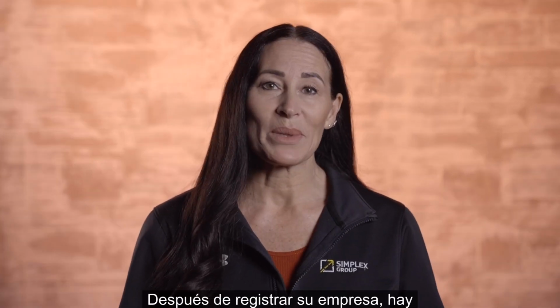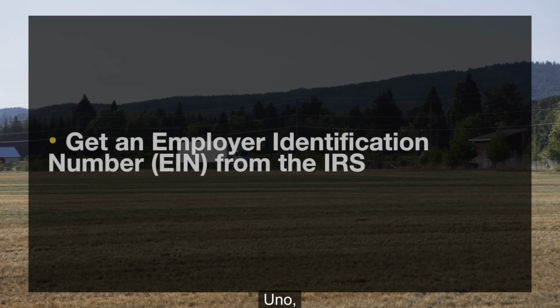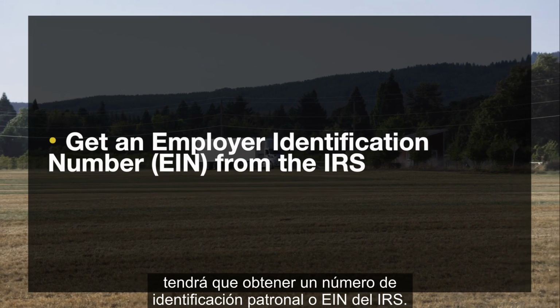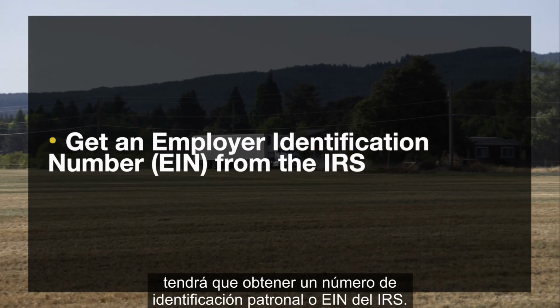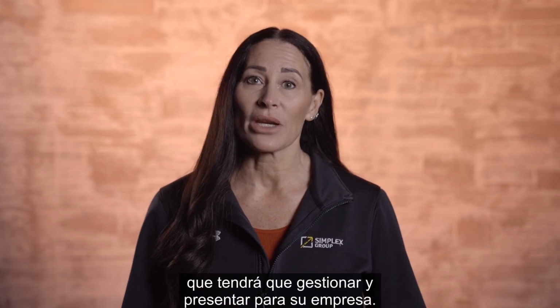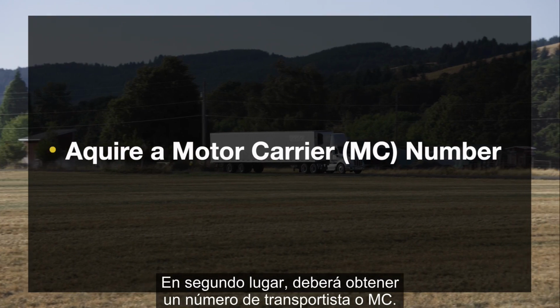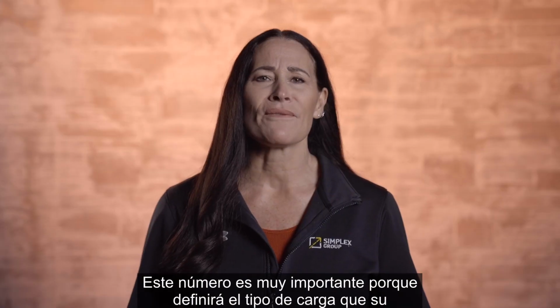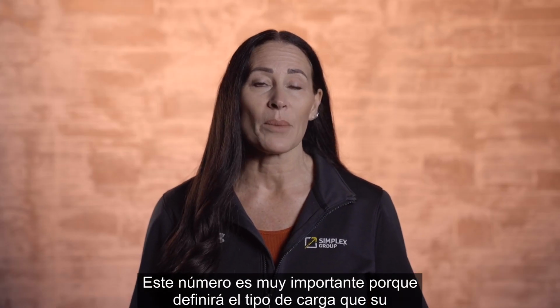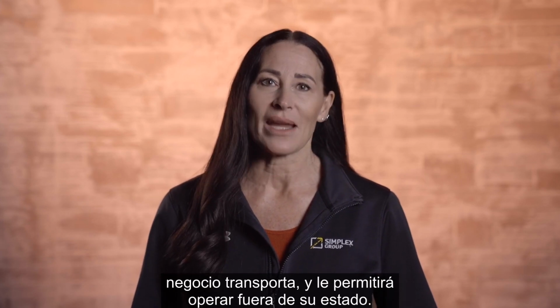After you've registered your business, there are 7 pieces of paperwork you'll need to go through. 1. You will need to get an Employer Identification Number, or EIN, from the IRS. Your EIN is essential for all the taxes you will need to manage and file for your business. 2. You will need to acquire a Motor Carrier, or MC number. This number is very important because it will define the type of cargo that your business hauls, and it will allow you to operate out of your state.